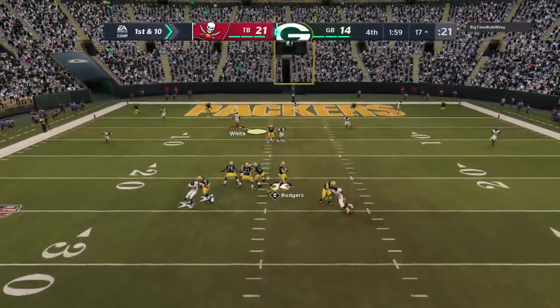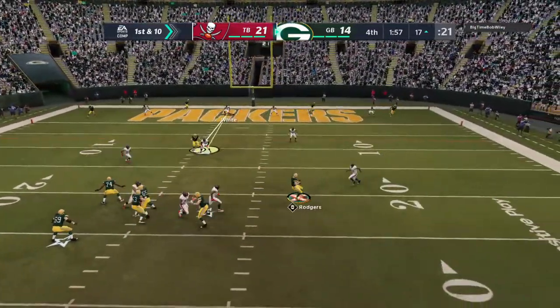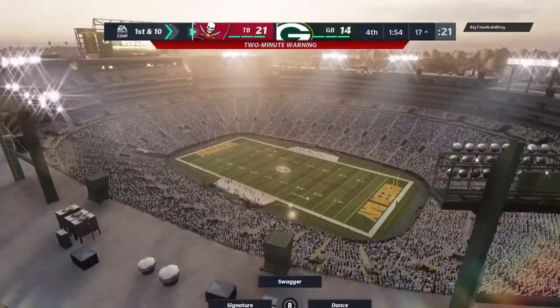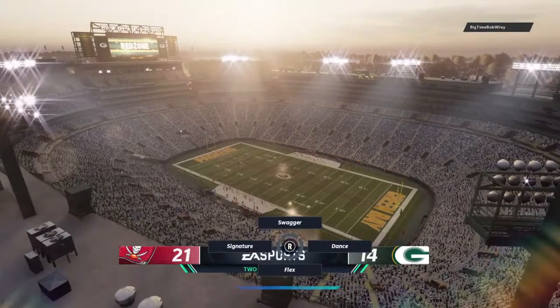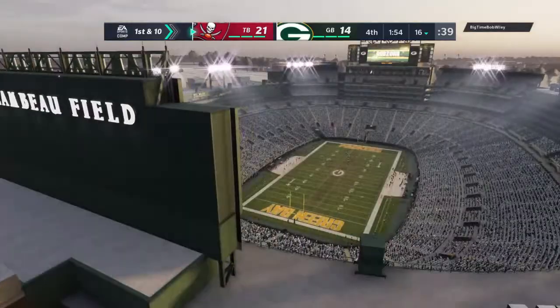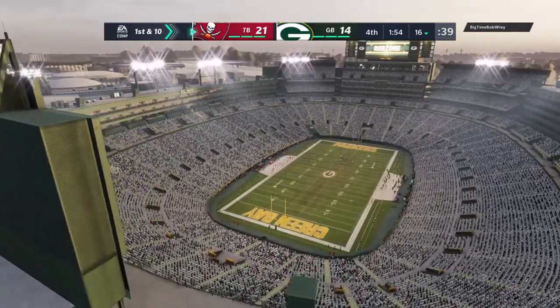Into the red zone, it's Rodgers. And, a crusher there as it's intercepted. Picked up by Levante David. And a big turnover there as his guys will get the football back.